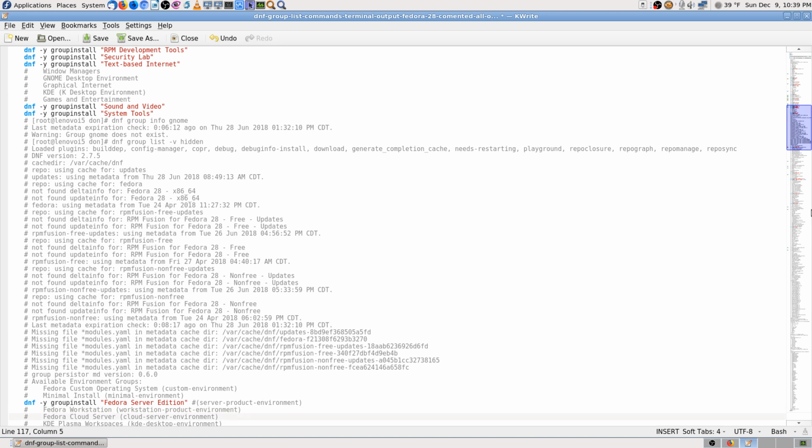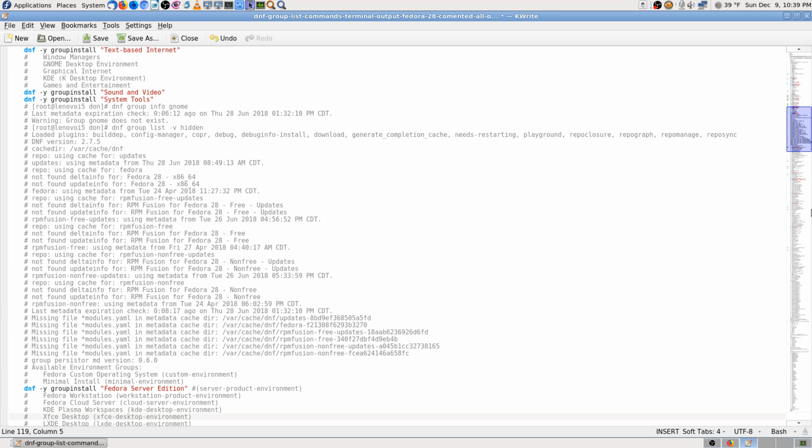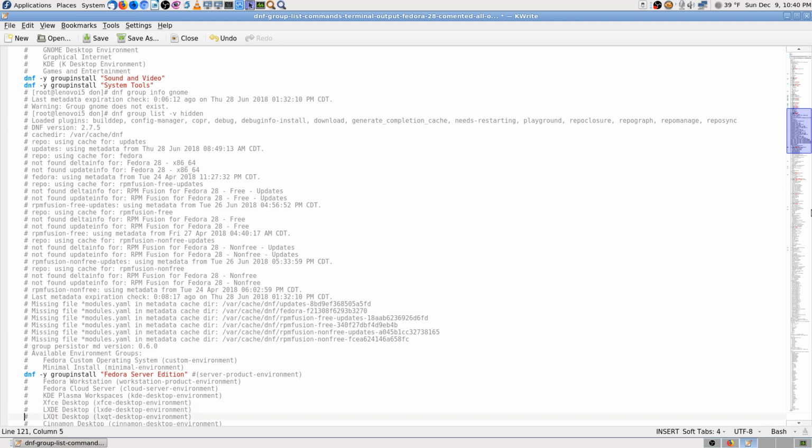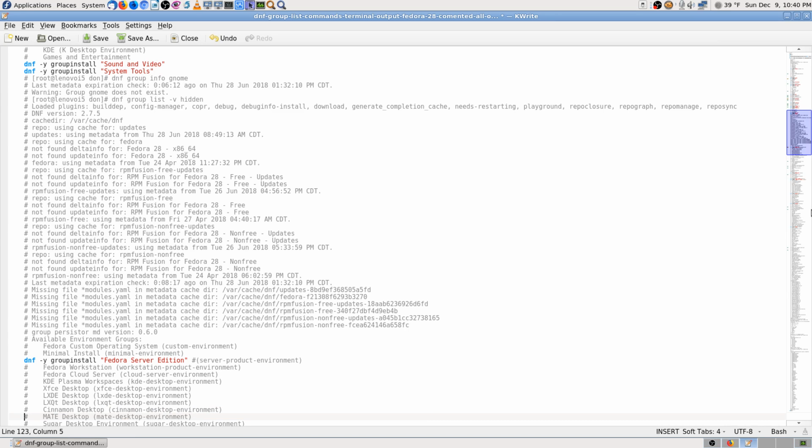Workstation, cloud server, KDE Plasma. Like I said, I like KDE apps, but oh yeah, this thing's going to probably have Krusader and all that up at the top. I just realized, because I'm just editing that script, I already have XFCE in here from up higher, so I'm not going to do it twice. Just make it go check all of them again.